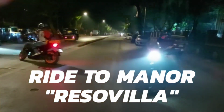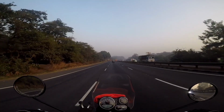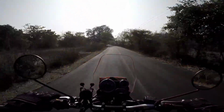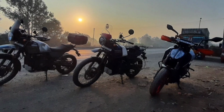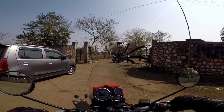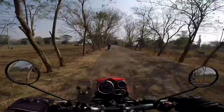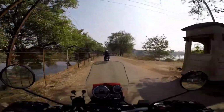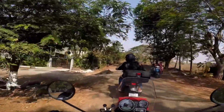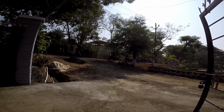This is a short ride and a one night stay to a beautiful villa named Resovilla in Manor. This is the entrance to the beautiful villa.